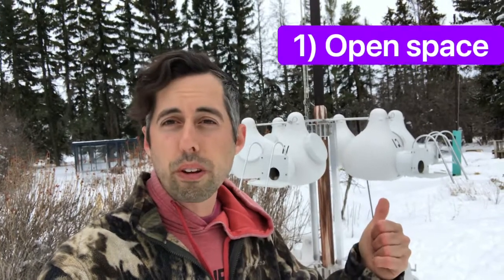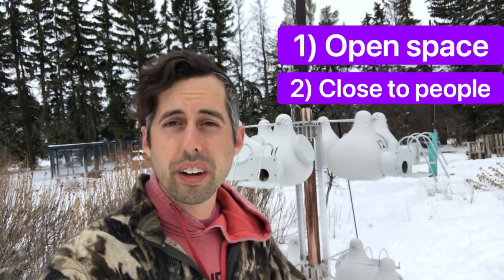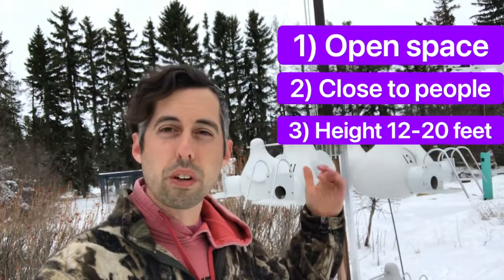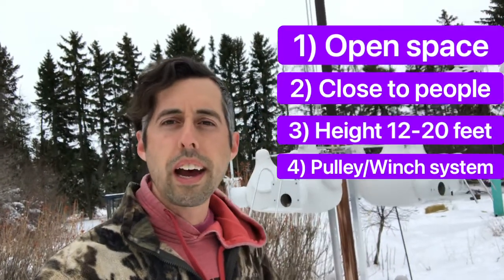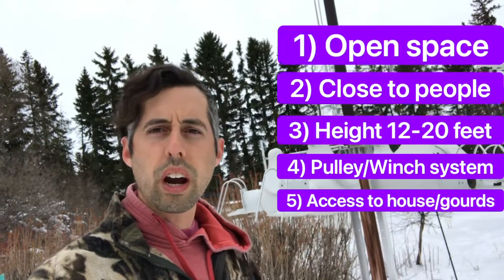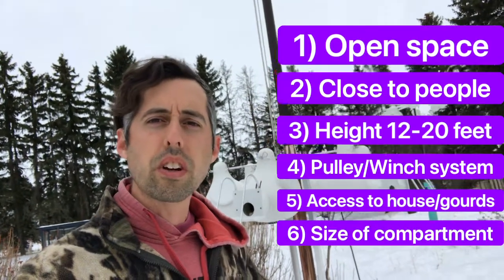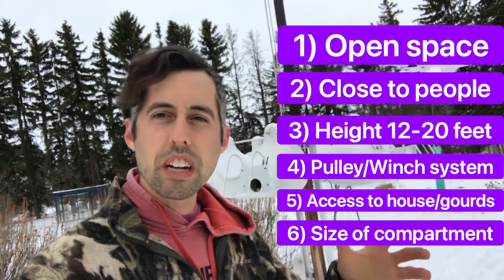Well, that's pretty much it. You know, thinking about the most open space you can give the birds, within 30 to 100 feet of a human house or human activity. Your pole should be anywhere between 12 to 20 feet off the ground. And you should really think about a pulley system or a winch system to be able to lower the housing units up and down so you can gain access. Also think about having access to all of your martin gourds or houses so that you can check in on them during the breeding season, and think about the size of the cavity that you're giving to the birds as well. So lots to think about, but if you take those all into consideration, your chances of attracting Purple Martins are greatly increased.